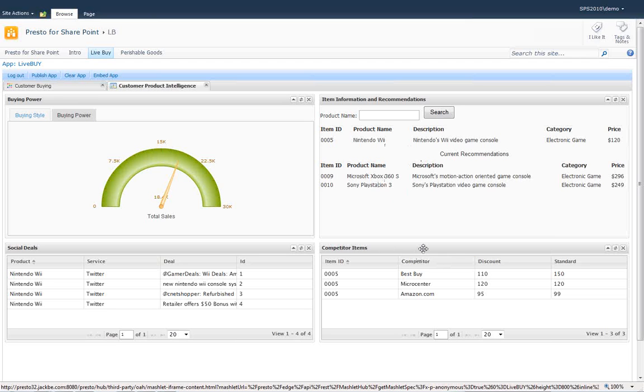Well, the competitor information is obviously scraped from competitors' websites. So that app can go out and get data totally outside our organization, but make it available to me. So I can see what competition I have and how I'm priced. Maybe I want a discount below Amazon in this case. I can see some of the real temporal or short-term social deals that she might be seeing on Twitter. And I can also see other items that are similar. I might want to upsell her to the new Xbox 360 Slim, and maybe she'll enjoy that more, and we'll get more revenue.